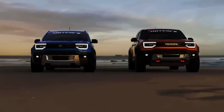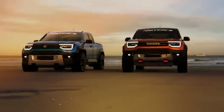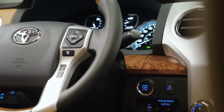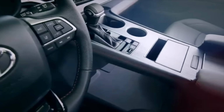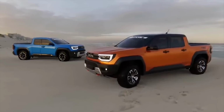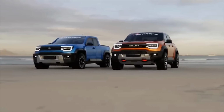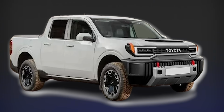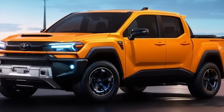And hold on to your hats because the cockpit is straight out of a sci-fi flick, with tech so intuitive it's like it reads your mind. Safety's also top-notch, with features like adaptive cruise control and collision mitigation that give you peace of mind no matter where the road takes you. Bottom line, the new Toyota Stout is cool, stylish, and practical. But we need to talk about that a bit more, so watch carefully.